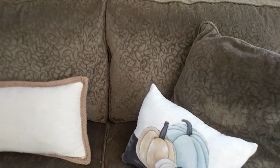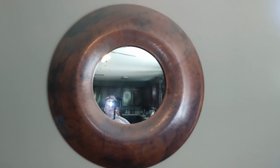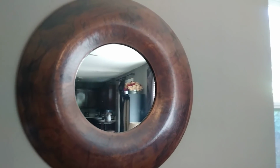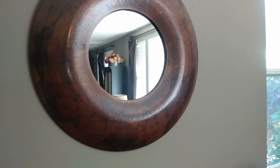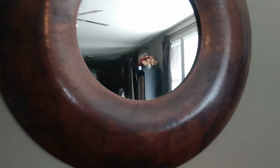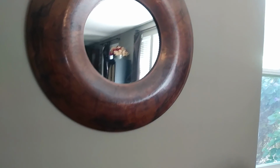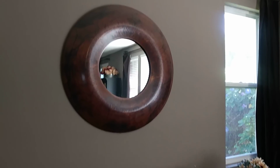And then I love those pillows. The copper mirror, oh gosh, I look terrible. The copper mirror is from a gallery, and I got it for $30, and it's all copper. They were closing. I got so lucky with that. I've had it for years. So it's a classic piece. I won't ever get rid of it. I don't care what style I'm into. It's not going.